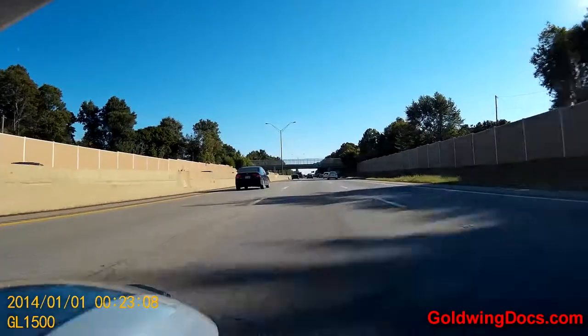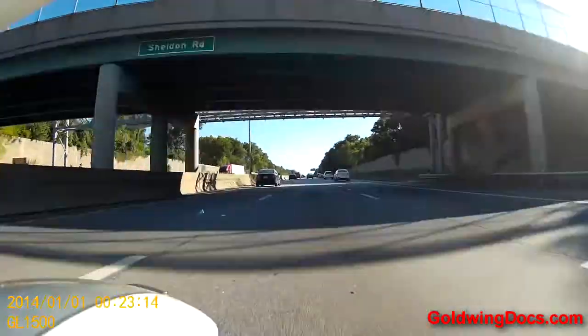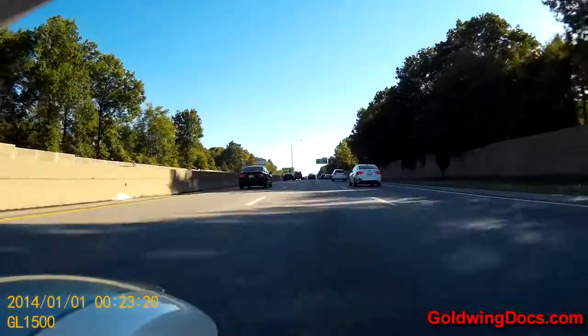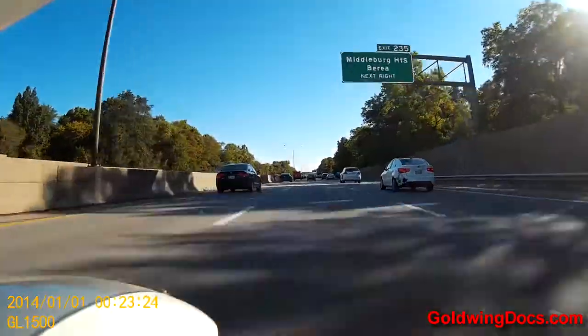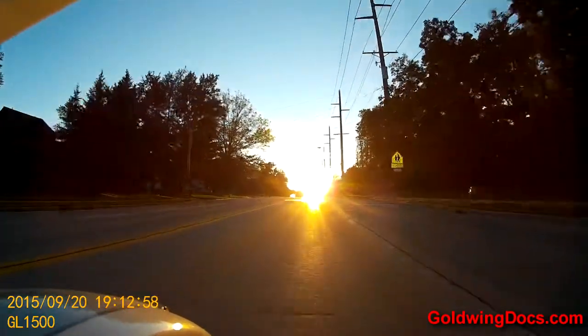The exposure is amazing. When you go underneath the shadows of the trees, as you can see here, other cameras have a huge problem underexposing, overexposing back and forth with the shadows. This camera seems to adjust very quickly. Even with the sun peeking in from the corner, there's just no problem. The image is perfect.